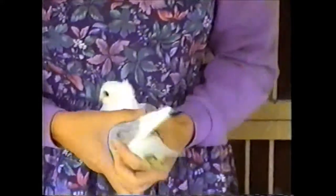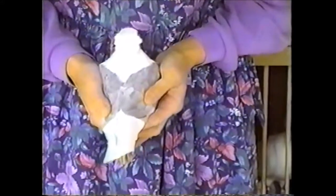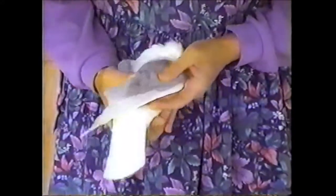That emphasizes the shield. And of course, ideally, you want the shield, and now I've ruffled his feathers a little, but you want the shield to look symmetrical when the wings are closed as well. So this bird is pretty good, even though he's not the ideal. He's not 10 and 10, but he is 11 and 11. He has nice clear color, which is one of the other things that the standard calls for.